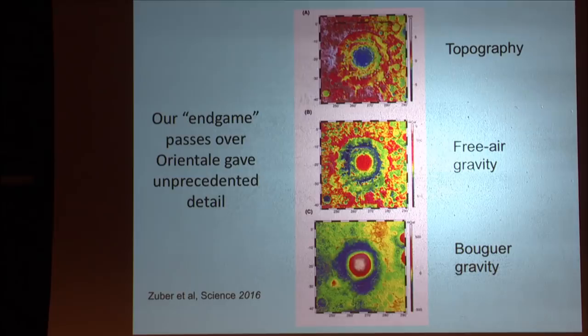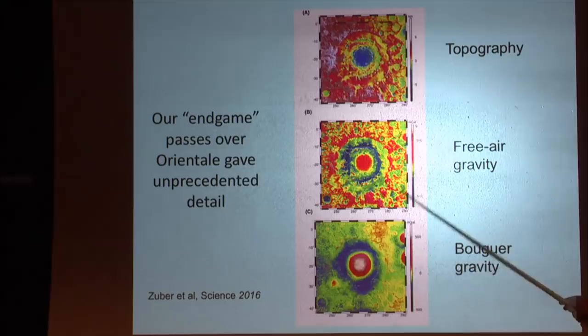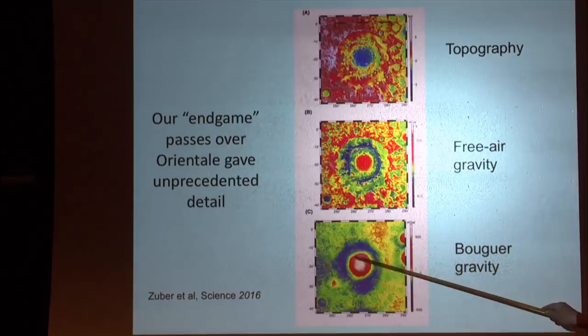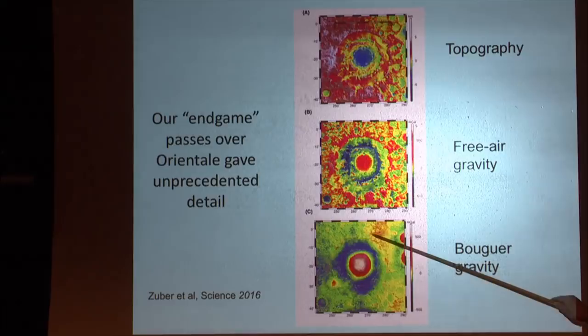So here's the free air gravity, and this is with the topography taken out. You can see the mantle uplift. You can see this is the material that was blown out of the basin, basically extra thickened crust. And then in many of these basins, you see a little positive anomaly outside here. That's the load of the ejecta from the crater on the pre-existing crust.